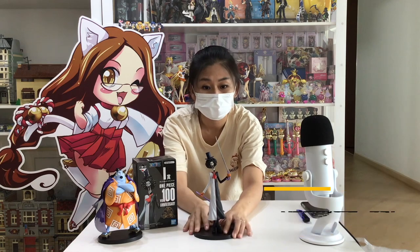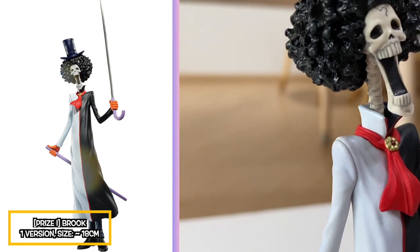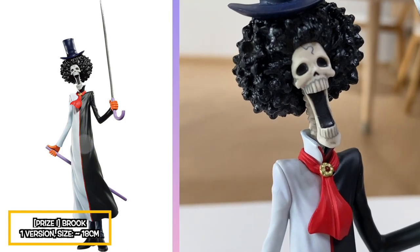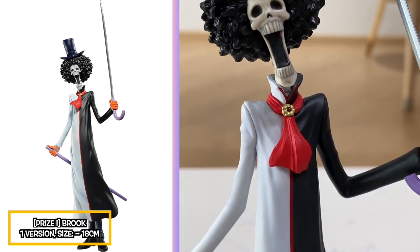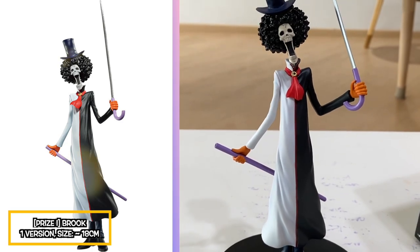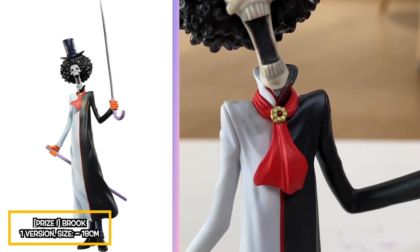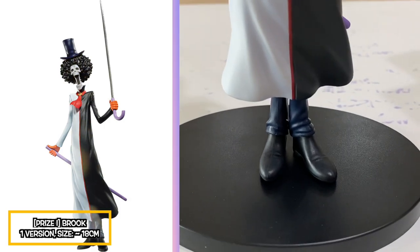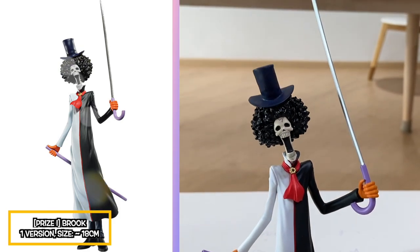And this is Brook. So we have Brook, his neck very long. But even though the figure is small, you can see that they didn't really leave out much details. It's very nicely sculpted. But Brook's design is pretty plain. Nothing much to talk about him. Maybe I'll talk about his scarf. Yeah, the scarf looks okay. And all the way to the pants. Yeah, so that's Brook for you. Ta-da!